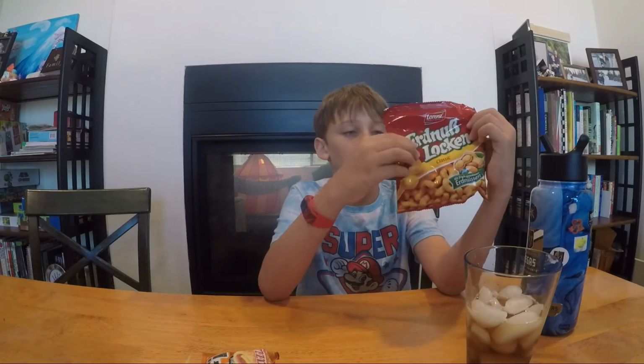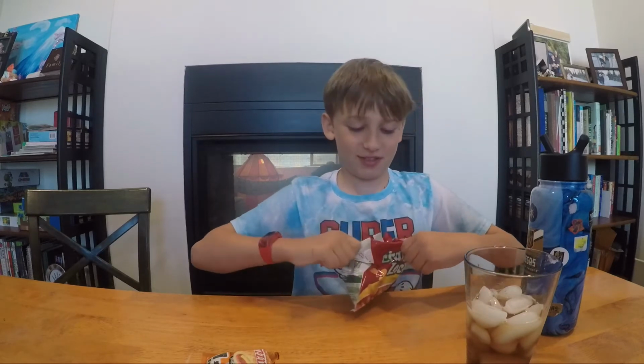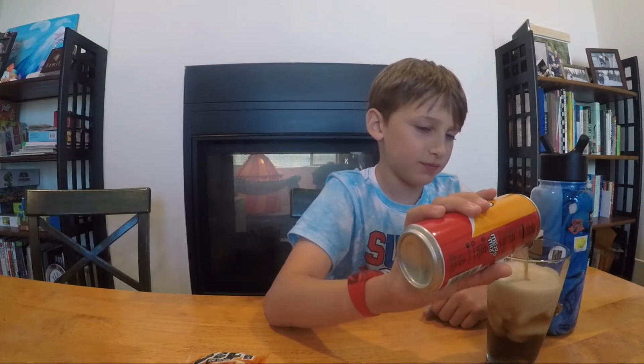Those are a puffed peanut snack that will make you kiss cheese doodles goodbye. They are light and airy, which make them the perfect crunch. Are they cheesy? No. They look like Cheetos. Yeah, it's kind of cheesy. I don't know how to explain how it tastes. It tastes like peanut. That's what they are. Like peanut butter puffs. Pretty good.